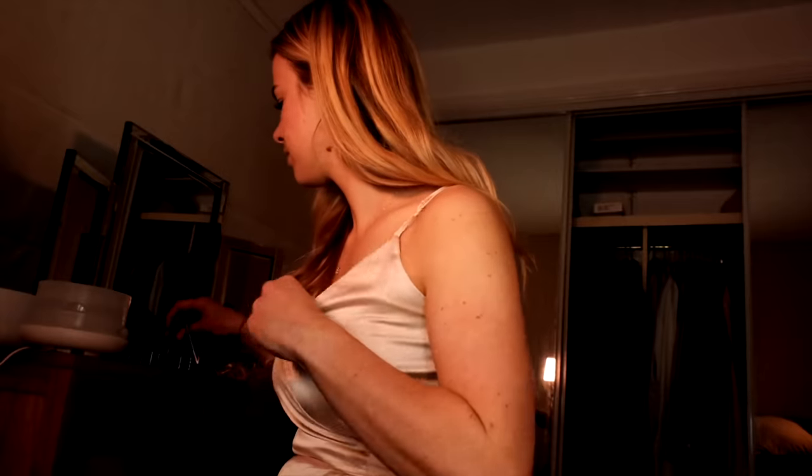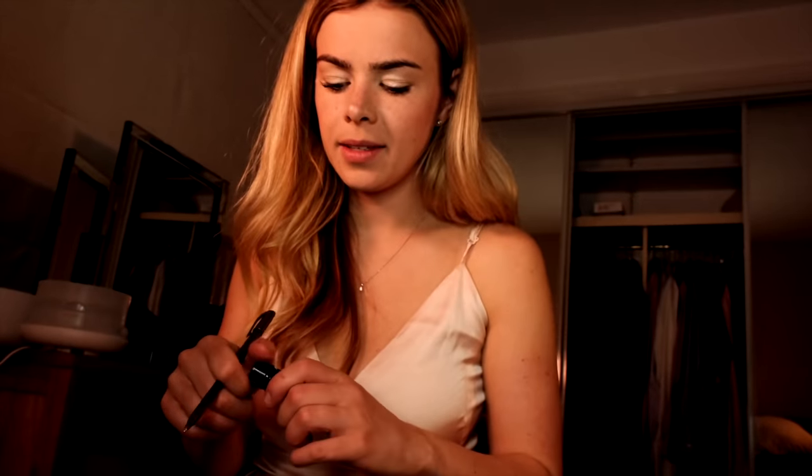Alright, let's get started with the scents. The first scent, I'm not going to tell you what they are until you've smelled them and let me know what you think, okay? So this is the first scent. Just breathe in nice and deep. One makes you feel sleepy. Okay, this is lavender.